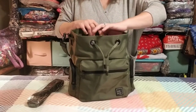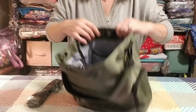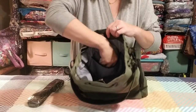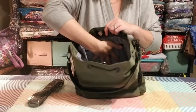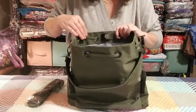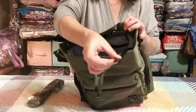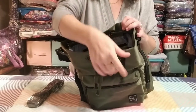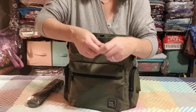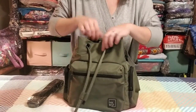The interior of the bag is fairly simple. You have one zip pocket along the back wall. You have one slip pocket right here. Oops. I still have receipts in there. I'm the world's worst for cleaning out receipts, you guys. But you have one large slip pocket there. And then on this side of the bag, you have a little key leash there. And it does have the little drawstring cinch. This color, I think, was called Military Olive for them.